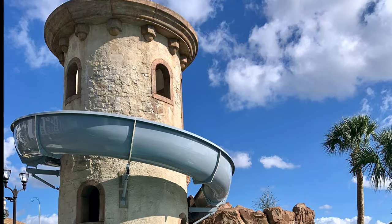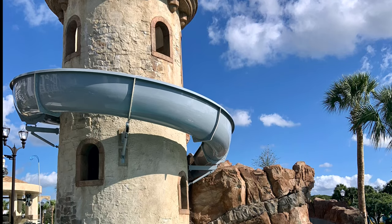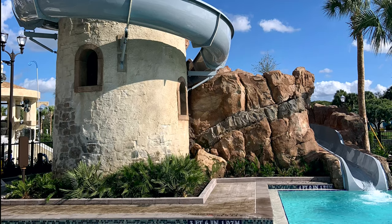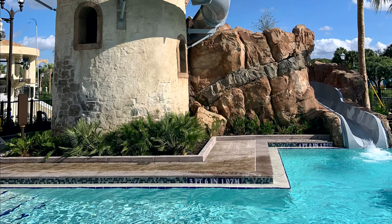And of course, the pool is completed by this beautiful pool slide that winds around a very stately column tower. Some people were saying this tower could be the Rapunzel Tower.